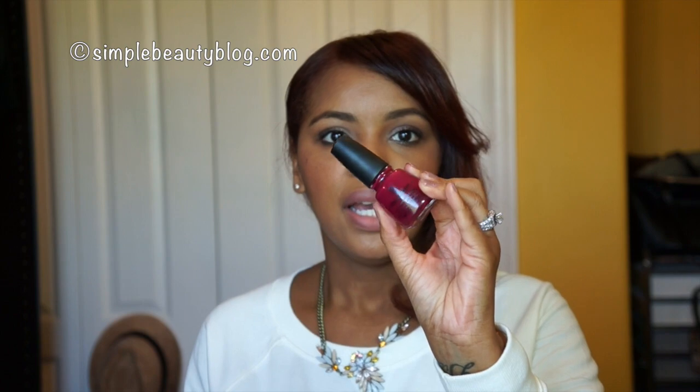The next nail polish that I have is one by Glaze, and this is in the shade Seduce Me. I have been looking for a wine color polish that wasn't too purple but also wasn't too red, and this is the perfect color for me. Now the formula is not the greatest, but it's not horrible either. It does go on a little bit streaky at first, but it tends to even itself out with the second coat. So I really like the color of this.